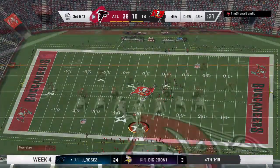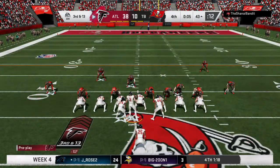It's a loss of a yard. And the Bucs with an extra defender in the secondary now on 3rd down.